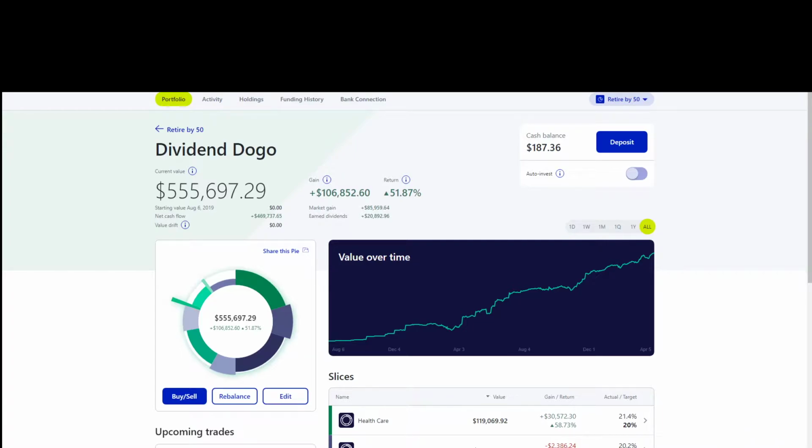We're going over the monthly income that I had for the month of March 2021, and we're going to go through and look at just the dividends collected in this taxable brokerage account here on M1 Finance. So let's go ahead and get started. I'll give you a brief overview.